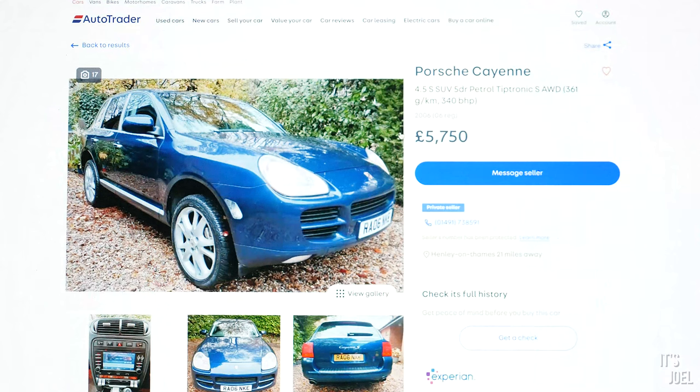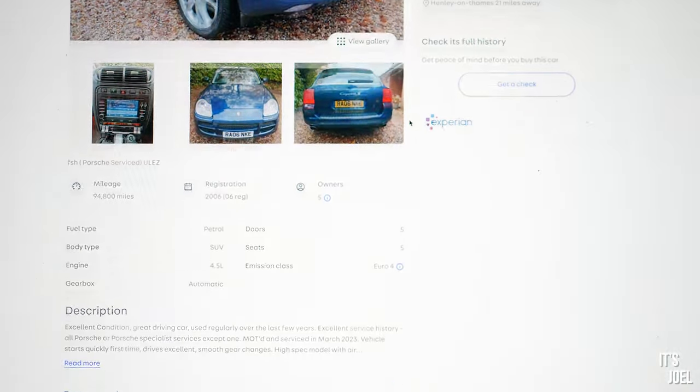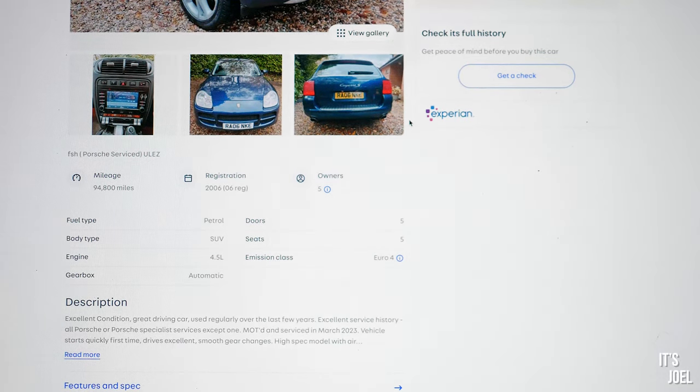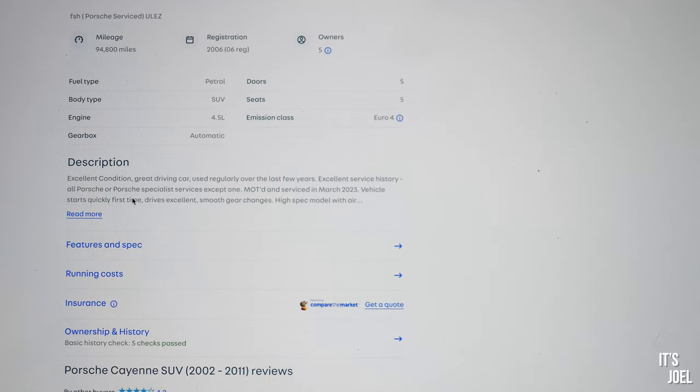What is it though? It's a 4.5S, so 340 horsepower. Sounds like they'd be quite quick, but they're not. From the ones I've driven, they're actually quite sluggish, but it's a petrol, of course, so they're not particularly talky, but it's a 4.5 V8. They sound great, these cars.